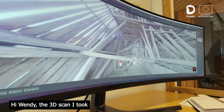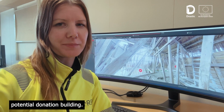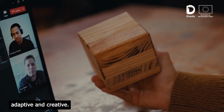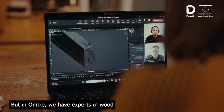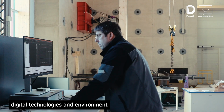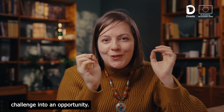Hi Wendy! The 3D scan I took of this barn turned out great, and it seems like this is a potential donation building. The uniqueness of reclaimed timber is a challenge, which requires us to be adaptive and creative. But in Amtre, we have experts in wood technology, building physics, digital technologies, environment engineering, among others, to turn this challenge into an opportunity.